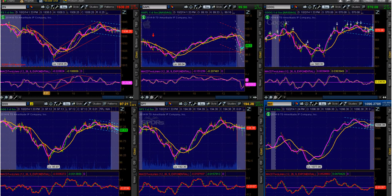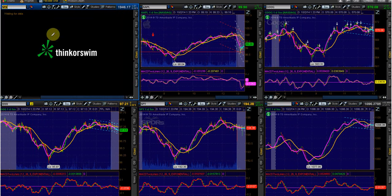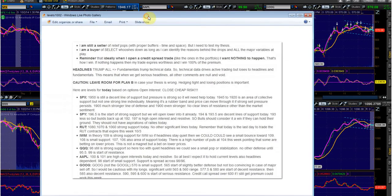So what I have here in front of you is each individual index. For example, let's put the SPX here instead of the ES. So this is the intraday SPX, and before we go there, I'm going to bring in my note from this morning that went out to all members. So SPX right here, you can read it with me if you can.